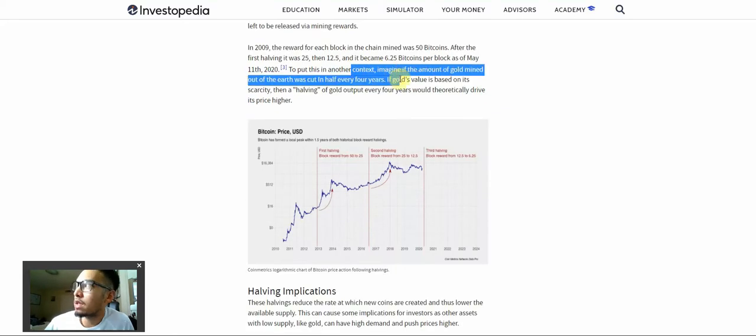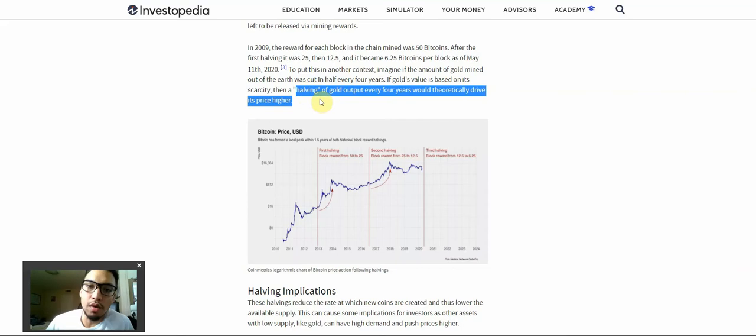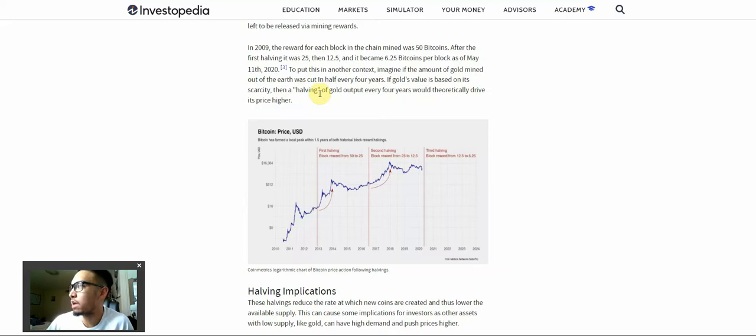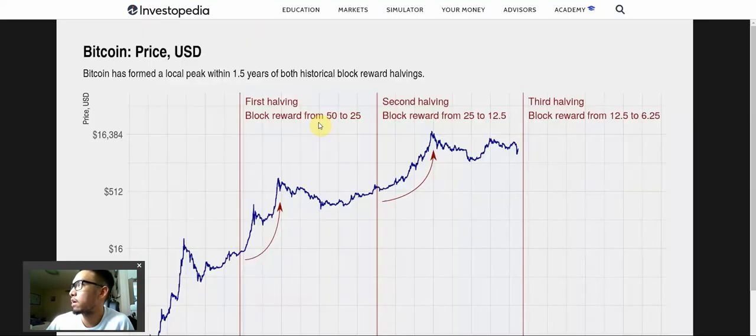To put this in context, imagine if the amount of gold mined out of the earth was cut in half every 4 years. If gold's value is based on scarcity, then a halving of gold, since there's less supply and possibly increased demand, would theoretically drive up the price. And you can see right here Bitcoin's price after each halving.